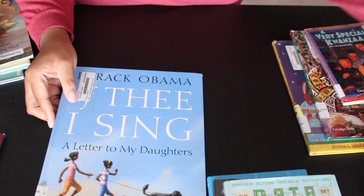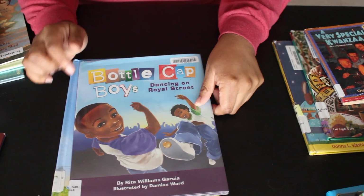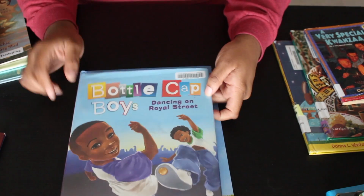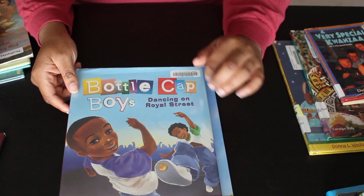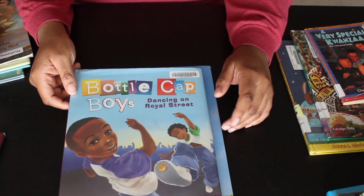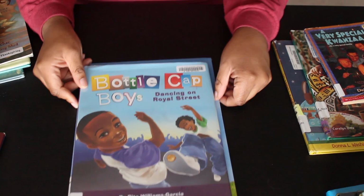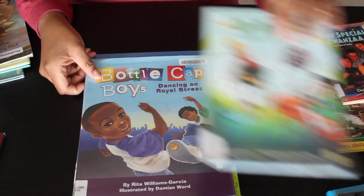The next pile that I got for him is another recommendation from the Melanin Books for Melanin Kids group. She recommended Bottle Cap Boys, so we will be reading this. And if you notice, my son loves music and he loves science, and those are the things I try to make sure I find for him when I do a library haul, because those are his interests. So here's his science.